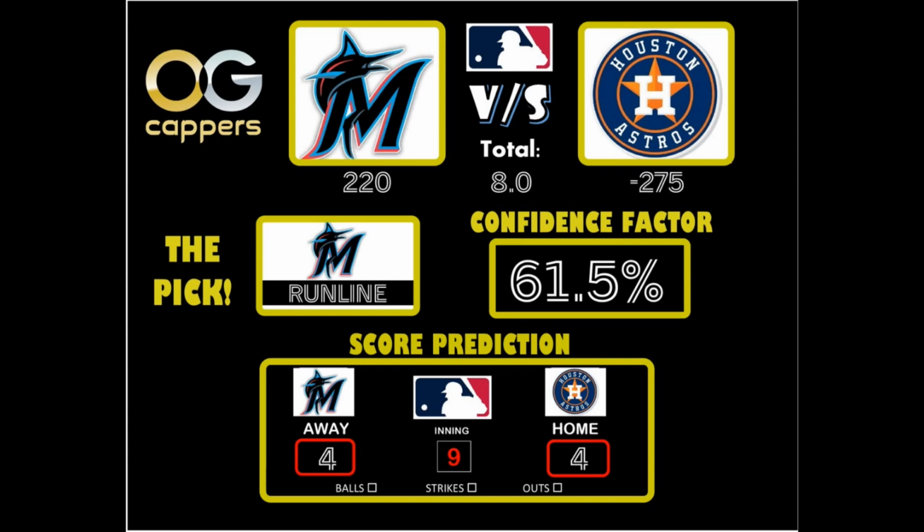Marlins are coming off a big showing again. That offense keeps kind of showing up in a big way. I kind of like what they're doing there with the bats. They've kept it close with Houston yesterday. They got it on the run line yesterday. I think they're going to do it again.